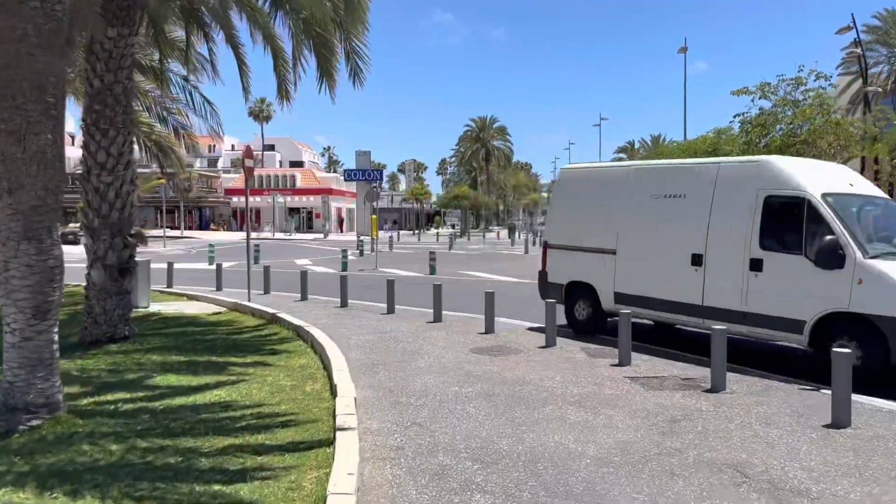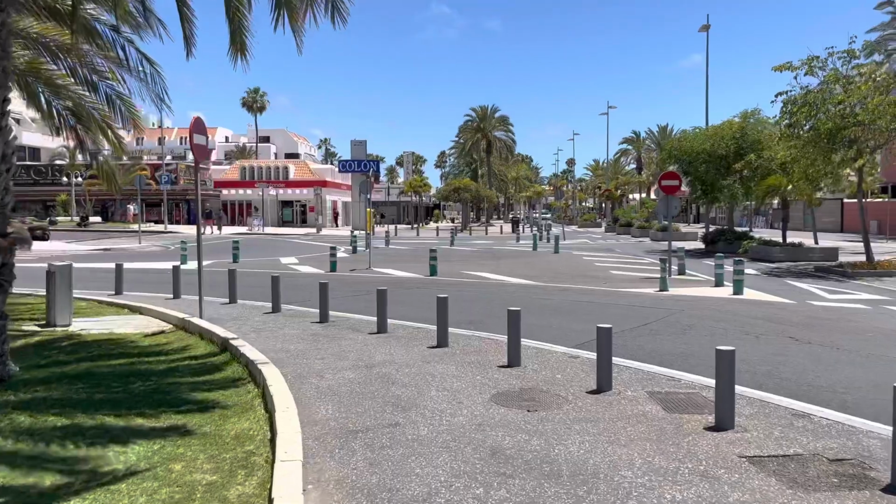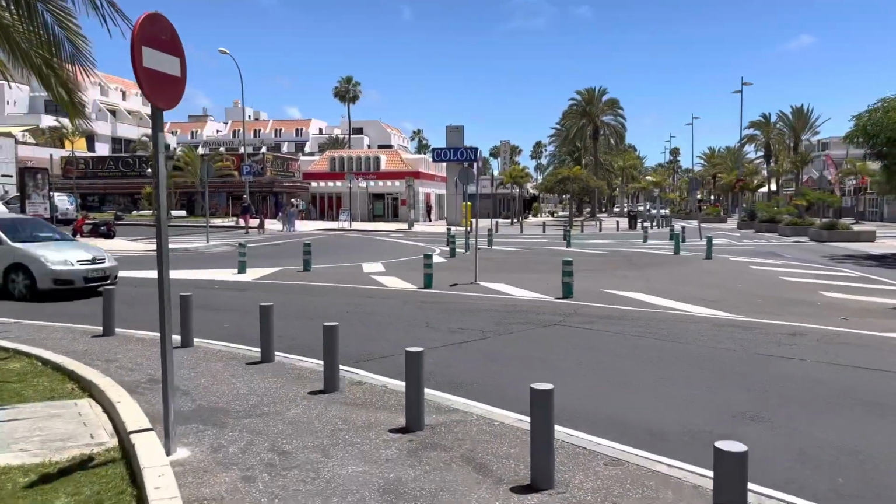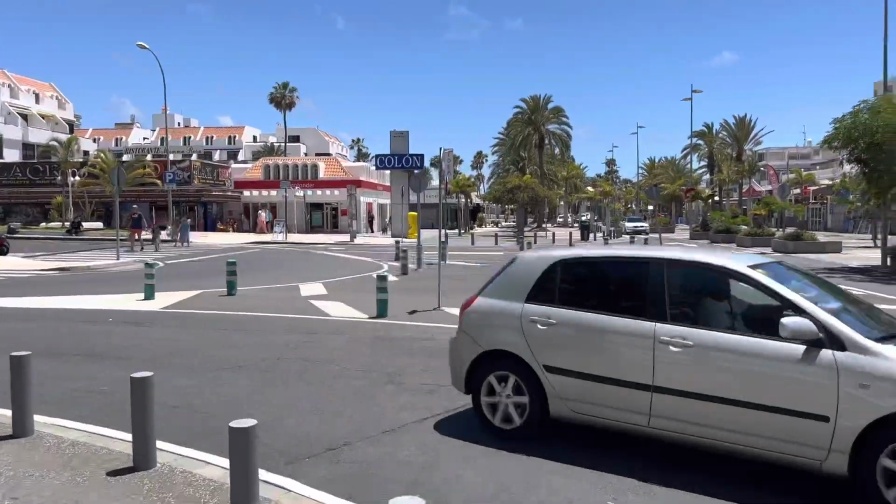I have been doing a little bit of training while I've been out here of a morning. It's just too warm for me to run after lunch, 12 o'clock onwards of an evening, but in the mornings it's beautiful. I've been running over Los Cristianos, over to Adeje.